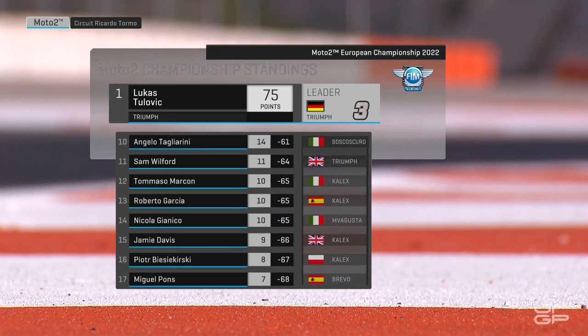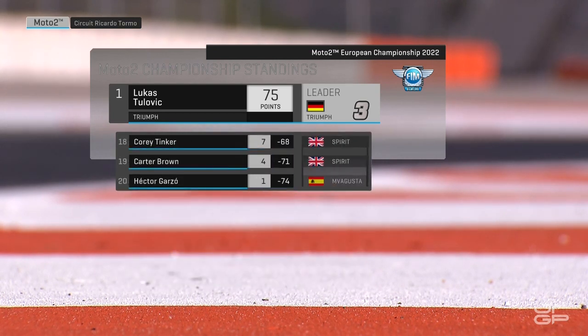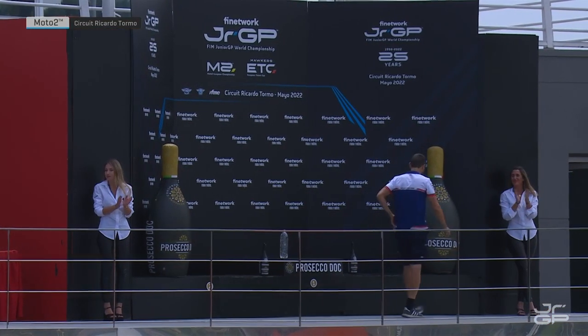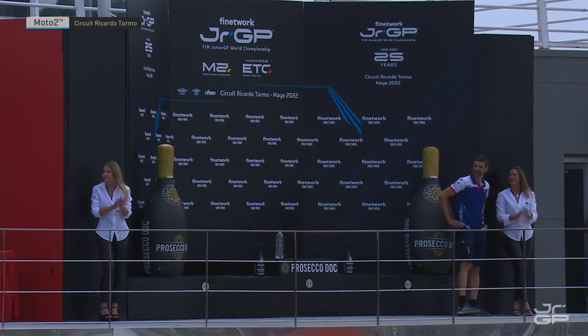Tagliarini is 10th ahead of Sam Wilford, who unfortunately was missing today after his crash in Estoril. Tommaso Marconi is 12th ahead of Roberto Garcia, with Nico Janko and Jamie Davis completing the top 15. Bishkirski and Mikel Pons are down there in 16th and 17th. Corey Tenku, the Brit, is just ahead of Carter Brown in the standings. And there's Hector Garzo, who unfortunately, again, wasn't here on Sunday after a qualifying crash yesterday. But we're relying on being informed that it's nothing serious.